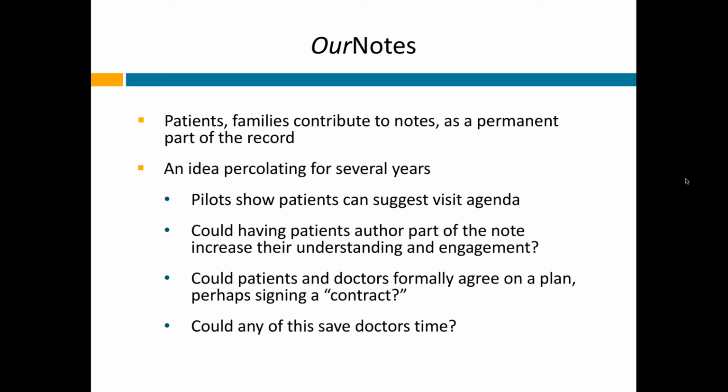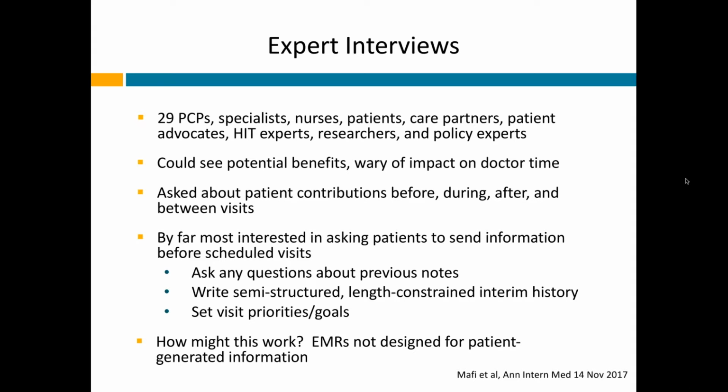I'm going to go through this fairly quickly. We started out by interviewing experts around the country about how to get started on this idea, basically. And if you are interested in the details, they are in a paper. Mafi is the first author in the Annals of Internal Medicine from last year. I urge you to look at it. The bottom line was that experts advised us that the most important step to starting in the idea of co-generated records would be by doing something before the visit.